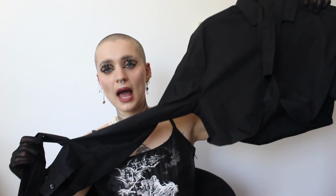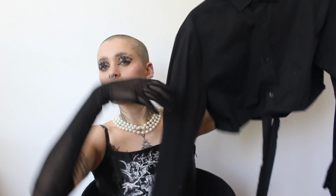Okay, now onto stuff for me. So this doesn't look like a lot on the hanger, but it's a black button-up shirt that I actually cropped and hemmed, and then took the part that I cut off and turned it into these tie pieces on the shirt. You'll see it a lot better in the try-on portion, but yeah, not much to say. I just wanted to try a little bit of sewing and see what I could come up with. So I came up with this, and I think I paid like $3.99 or $4.99 for something like this from the men's section.